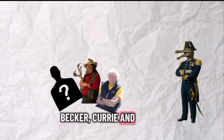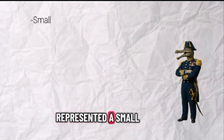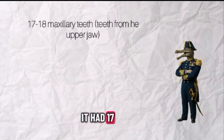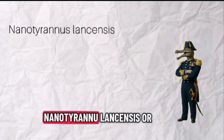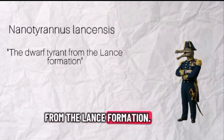Bakker, Currie and Williams argued that CMNH 7541 was an adult, not a juvenile. They believed it represented a small, fast-running tyrannosaur, possibly a high-speed predator or a scavenger. It had 17 to 18 maxillary teeth with a more blade-like, less robust shape. As I already said, the skull was very narrow and elongated. They named it Nanotyrannus lancensis, or the dwarf tyrant from the Lance Formation.